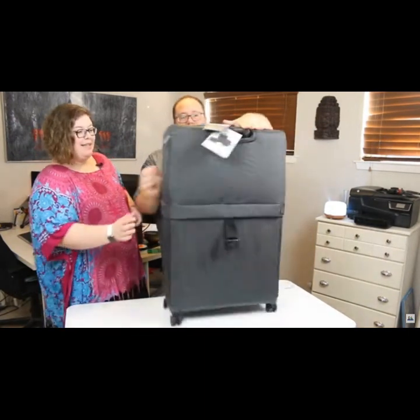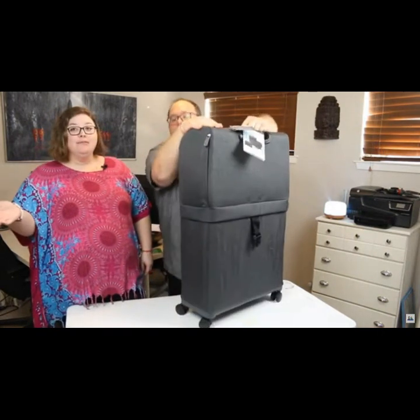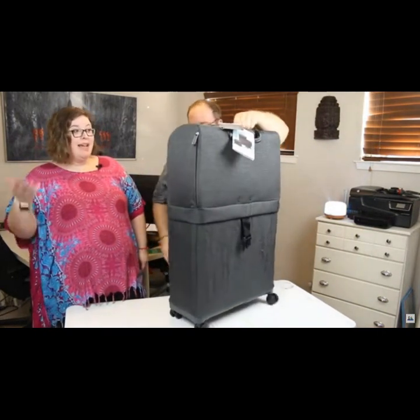Easy as that. Same thing on the back side too, there's a little pocket for that right there in the back. Yep. So nobody would ever know that you expanded it. It's amazing, and it's super, super light.